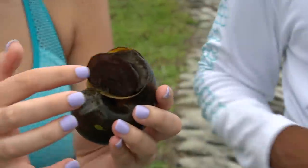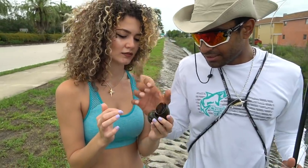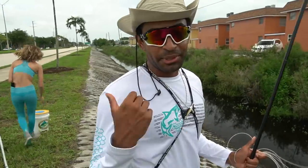This is as hard as a rock here. And then that is squishy on the inside. So I guess that protects them. Yeah, it does. That's really cool. I want to see what we can do with that thing.